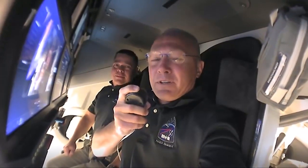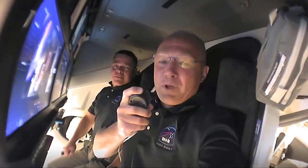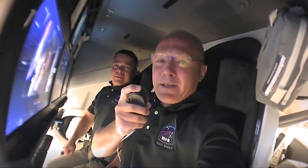We chose Endeavour for a few reasons. One, because of this incredible endeavour that NASA, SpaceX, and the United States has been on since the end of the shuttle program back in 2011. The other reason is a little more personal to Bob and me. We both had our first flights on Shuttle Endeavour, and it meant so much to us to carry on that name. We hope you enjoy that name, and once again, welcome on board.